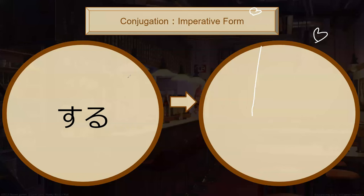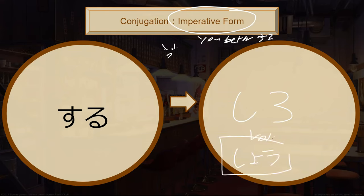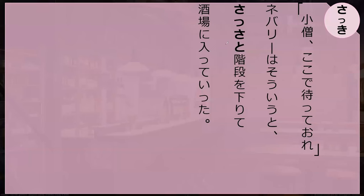Do you remember what the imperative form of suru is? It's irregular, so it's always a hard one. Imperative. You better do this. I command you to do this. So is it either Shiro or Shiyo? Shiro. Shiyo is the volitional form. I will do this. Like, let's Shiyo, let's do it. Shiro. Do it.